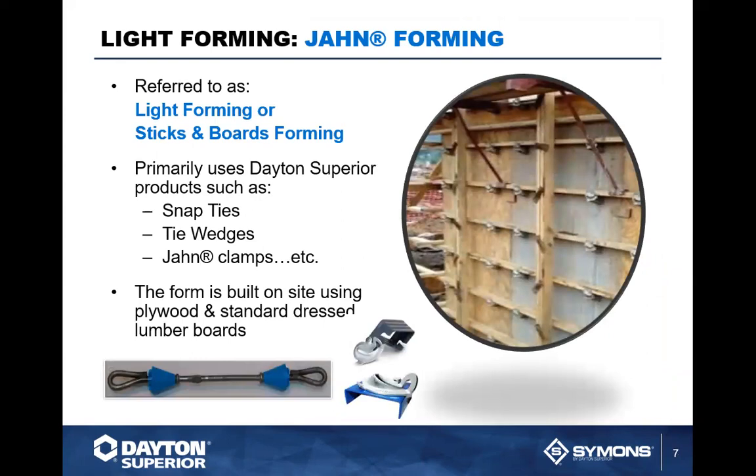For light forming, basically sticks and boards. You can see the John system here uses a snap tie with either a bracket or C bracket. We can also go to a Sherlock system with that type of a system. And we can do snap ties and tie wedges also.